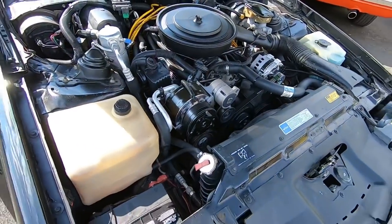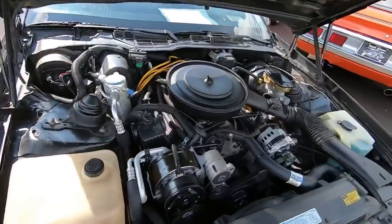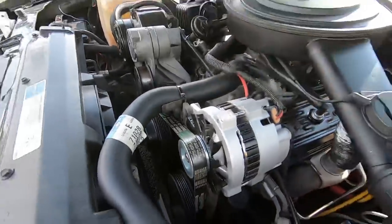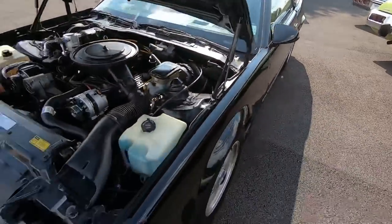This one's got the 5.0 under the hood. Looks like it's got cold AC. We'll be checking that out. Looks like it's got a fairly new alternator and a belt that looks fresh. Overall, seems like this is gonna be a pretty good test drive.